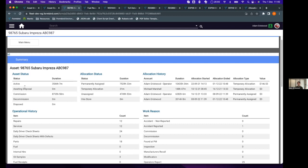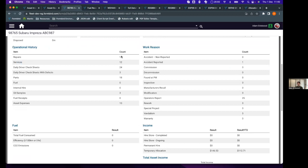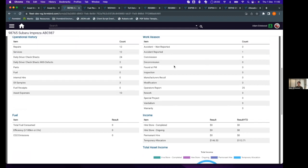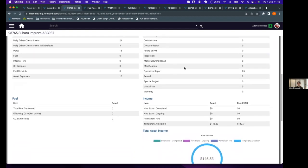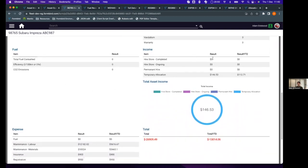It's got, really high level, the time that it's been active, the time that it's had different allocation statuses, the operational history, so how many repairs it's had, how many daily driver check sheets have been completed, really that high level summary of the asset itself. You get total fuels, you get incomes, so you've got hire store which have been completed, hire store that's ongoing. Again, those come from internal asset hire documents. You've got permanent hire and temporary allocation. So that's looking at the allocation documents on the asset.